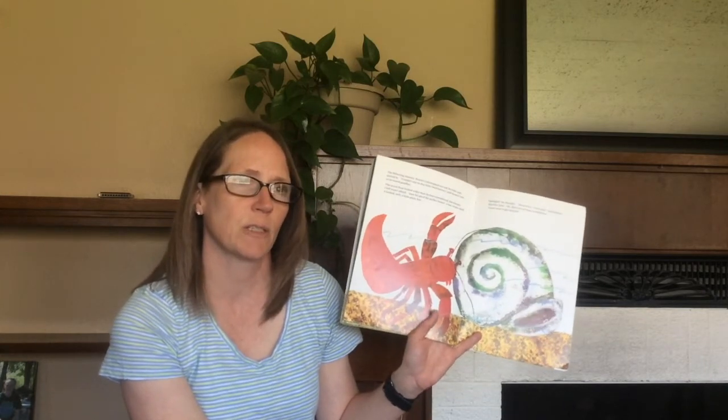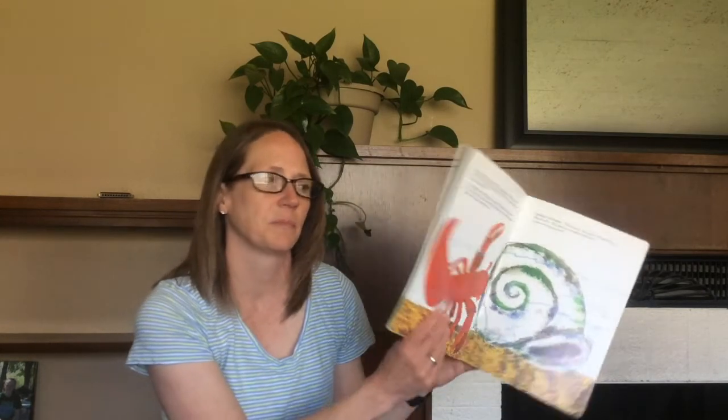So the story will begin again in January when he starts, or in February when he starts collecting new friends for his bigger home. So what I would like you to do is listen to the story again tomorrow, which would be Wednesday, and then write about how his friends helped him decorate his home. For example, you could say the snails cleaned Hermit Crab's home, and the lanternfish helped light it. So write about some of the things that the other animals did to help him with his home.